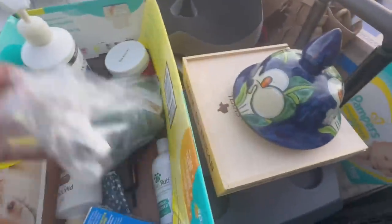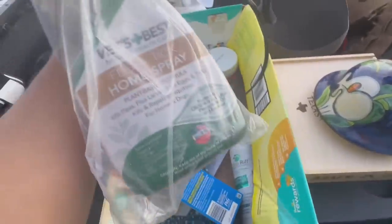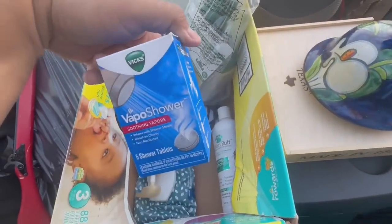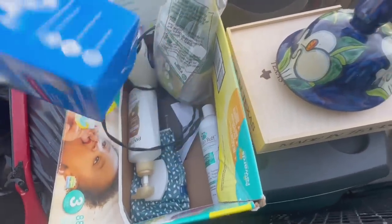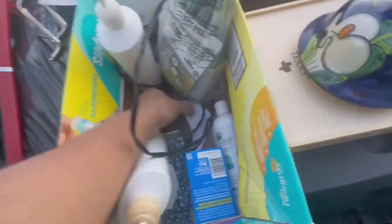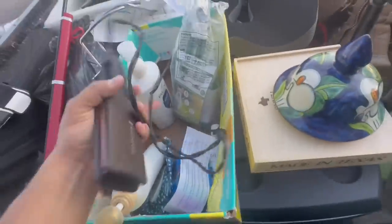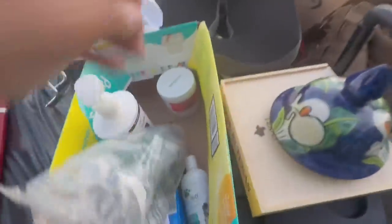Here's one of the punching gloves. Those multiple punching gloves, I'll have to go find them. There's the tops to those little vases that I found. Let's see. Got some home flea and tick spray. Vapor shower. Oh, this is cool. Lotion. Some Remington, like a flat iron. Put that over here with the other one. Excuse my toes.